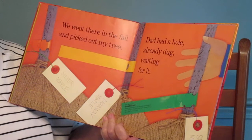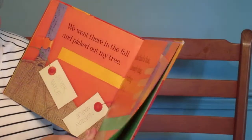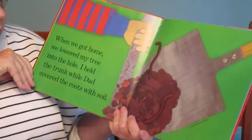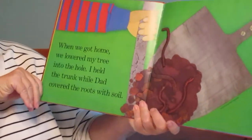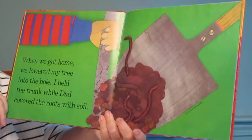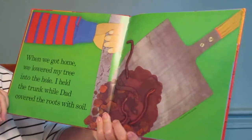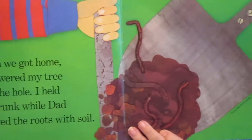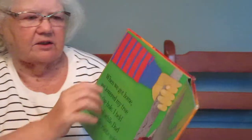Dad had a hole already dug waiting for it. When we got home, we lowered my tree into the hole. I held the trunk while Dad covered the roots with soil. Wow, look at the worms. Good, healthy soil.